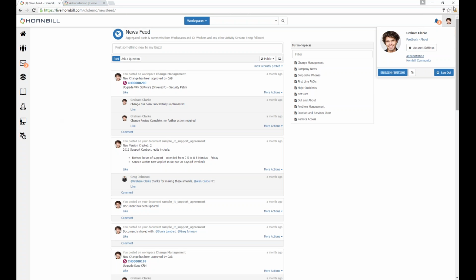Again, this is all Chrome. I'm logged in as a gentleman called Graham in this case, purely because Graham has the best rights for this particular demonstration. And the first thing you see is the news feed, and this is the collaborative core that Manish touched upon in the opening presentation.